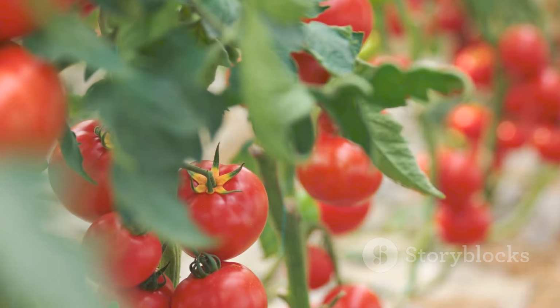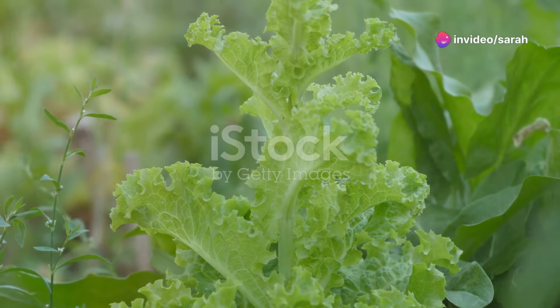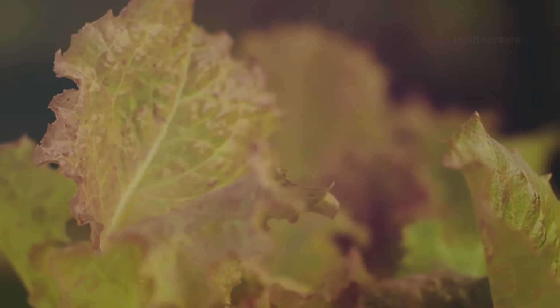Right, let's talk about lettuce, the king of salads. This little gem is a dream come true for any gardener, super easy to grow and a champion self-seeder. Now, when your lettuce starts to bolt, that means it's flowering and going to seed. Don't panic. That's exactly what we want. Let a few of those beauties do their thing.